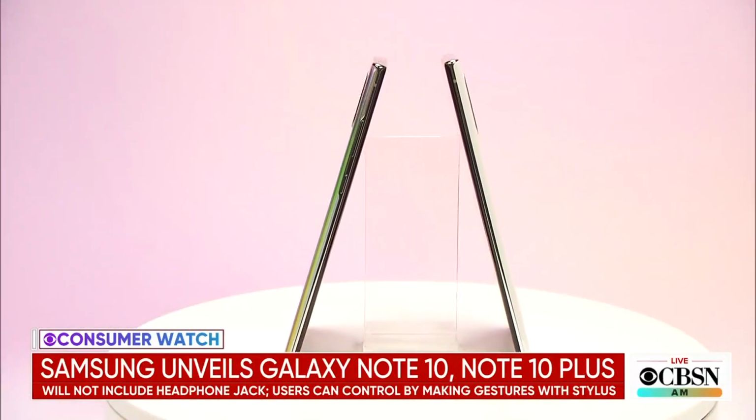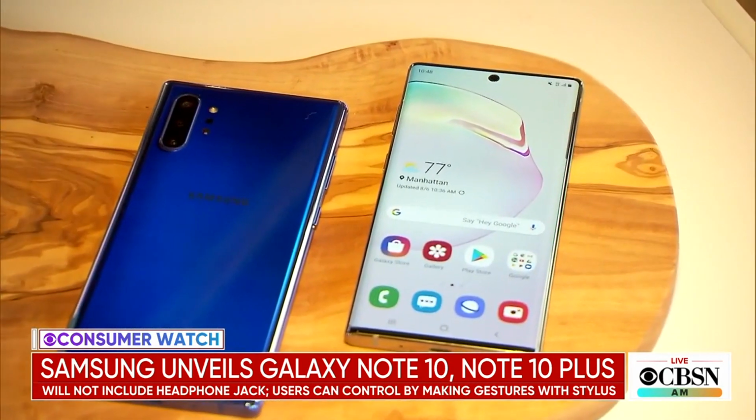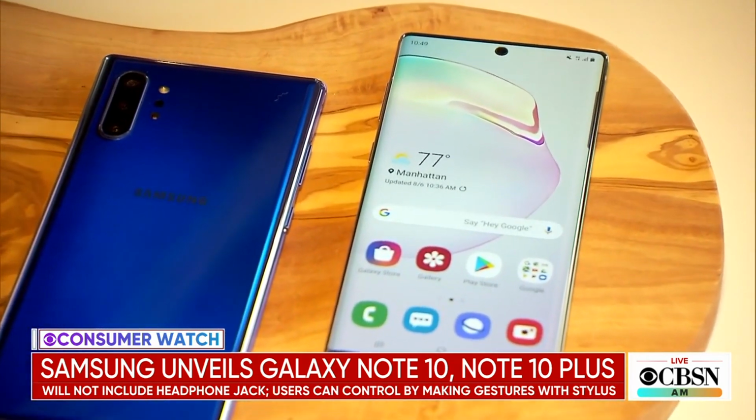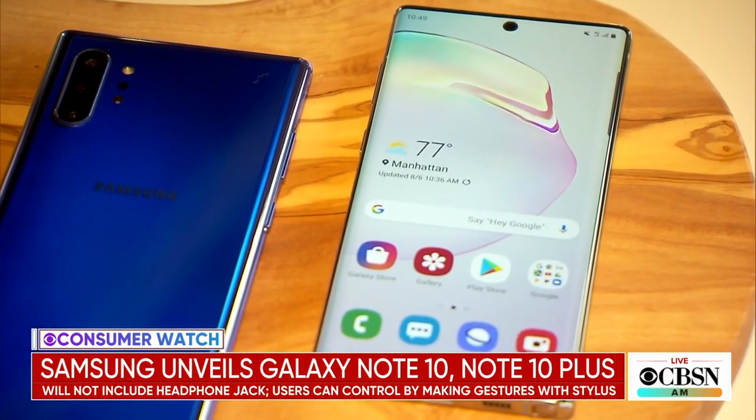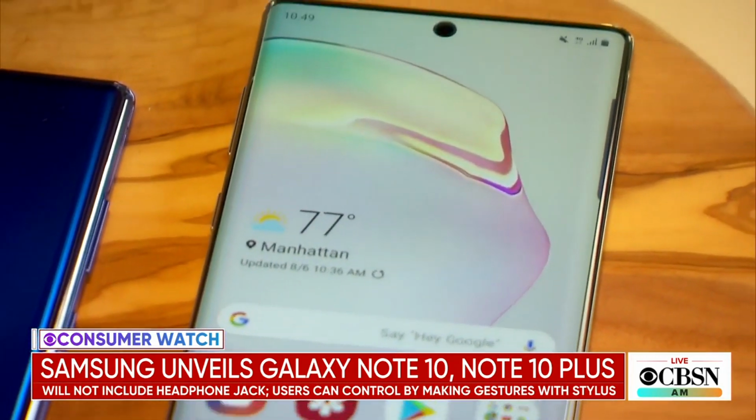Samsung has unveiled its newest Galaxy Note phones. The company announced the Galaxy Note 10 and Note 10 Plus yesterday. The phones are similar to the iPhone in that they don't have headphone jacks, but unlike iPhones, their signature S Pen styluses now feature gesture control.